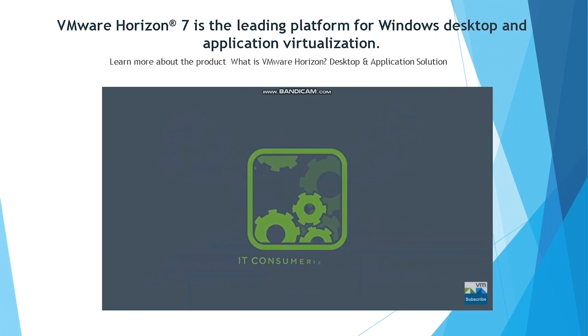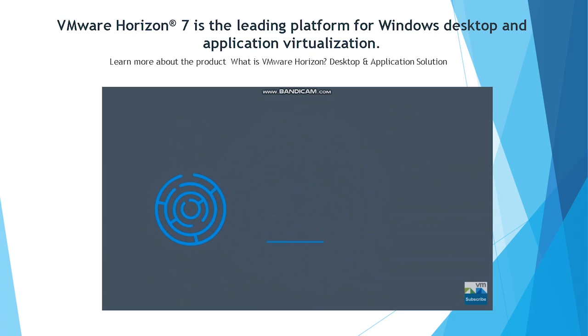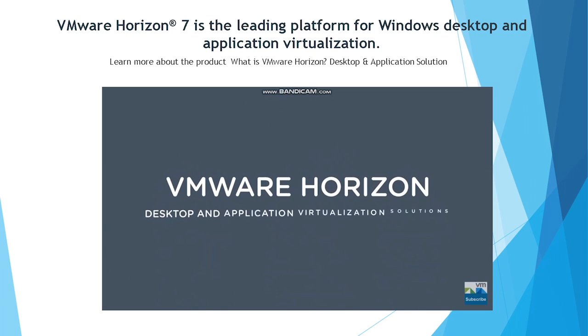The consumerization of IT is a real phenomenon that is impacting businesses across the globe today. But supporting this trend doesn't need to be complex and overwhelming, nor should it cost you more. Horizon can help. Be sure to find out more today.